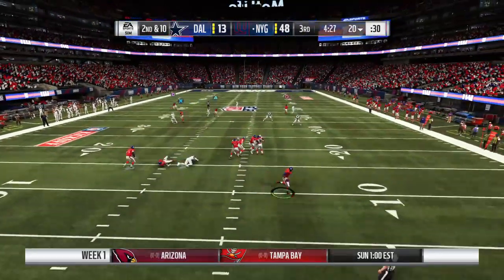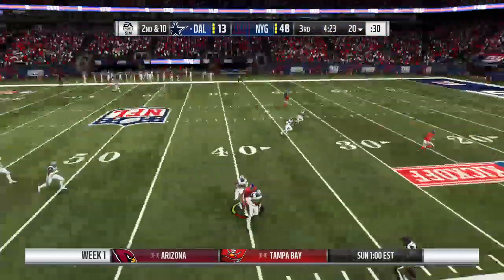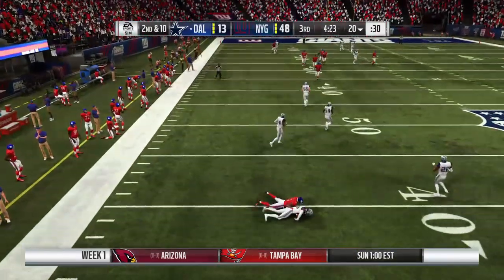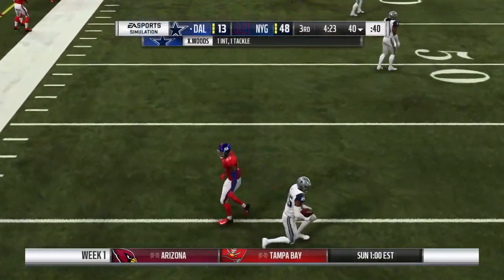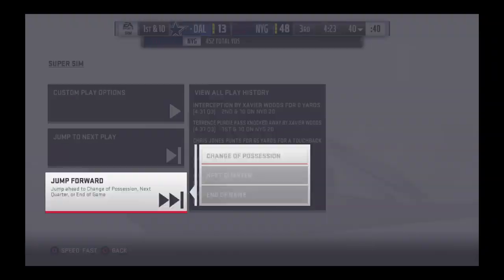Back to throw now on 2nd and 10. Flushed out right, looking for Shepard deep. Into a double team, and it's intercepted. Picked off at the 40. And they are going to set up shop at the 40-yard line.